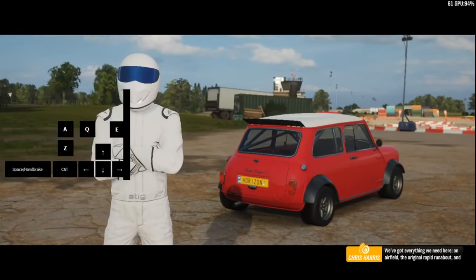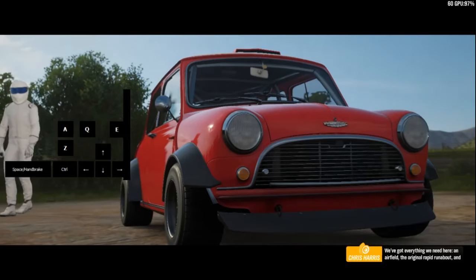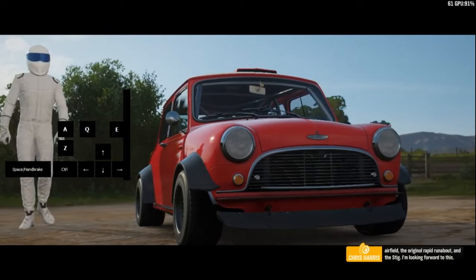We've got everything we need here. An airfield, the original rapid runabout, and the Stig. I'm looking forward to this.